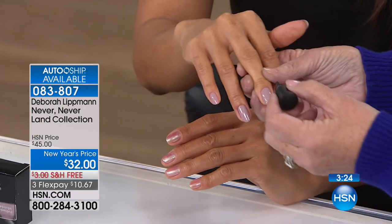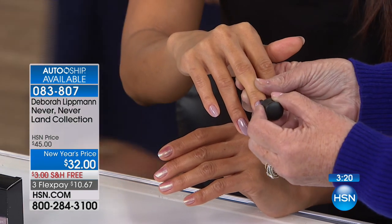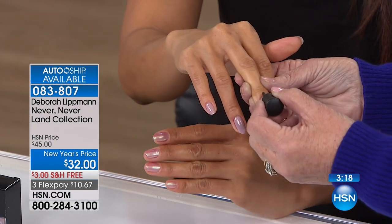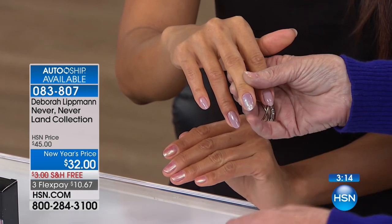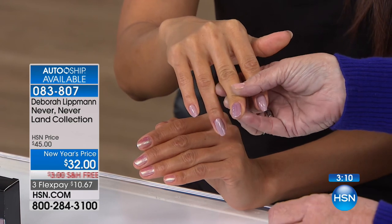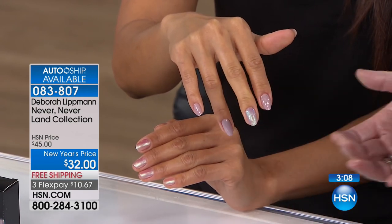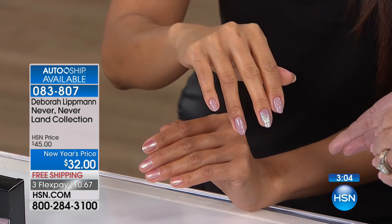So here's a beautiful nude, I'm My Own Hero. It's this beautiful kind of beige. And I apply with the GPS brush. I can barely see Val's nails because I'm pointing it toward the camera. Look at that. Look at that shine. And you're going to get the kind of wear that you want. You're going to get, and this is without even putting a top coat over it.